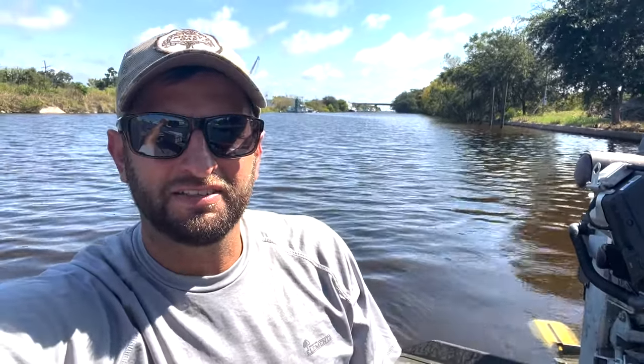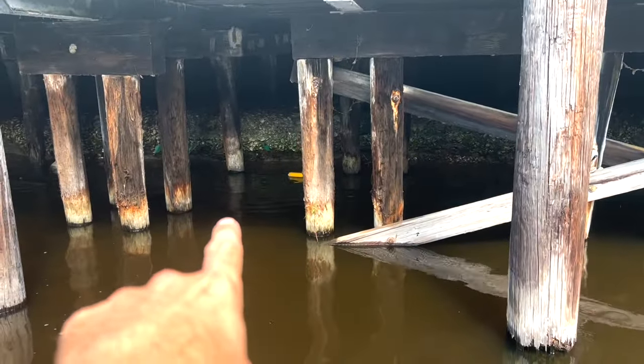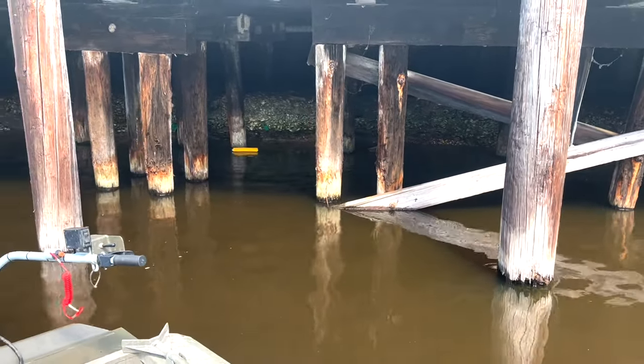So let's go check the rest of these lines and see what we got. So the jug is under there with the fish on it. I can't really get under there.